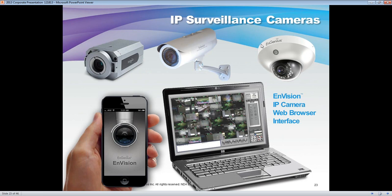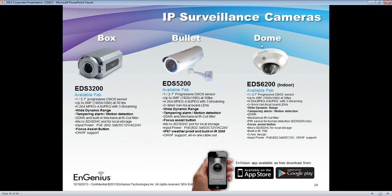This gives you an illustration of what they look like: the dome, the box, and the bolt type, which are industry standard looks. We're probably going to play in the lower, entry level market. That's where we're going to start with it, at least.